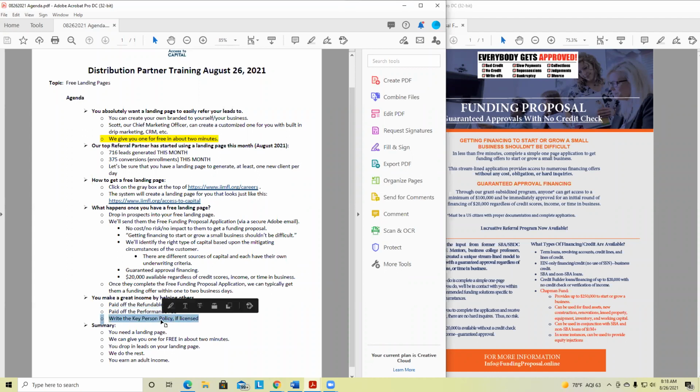And then the third income stream is for those of you that are life insurance licensed or work with a life insurance licensed agent, then you're writing the key person policy. So what's the point here? 3 streams of income. So in summary, and then we'll get to your questions.